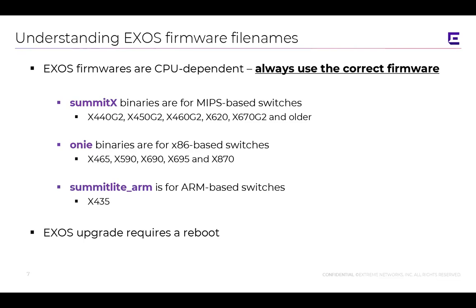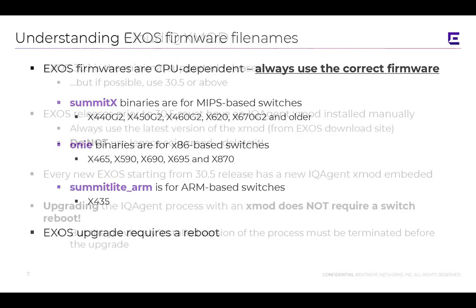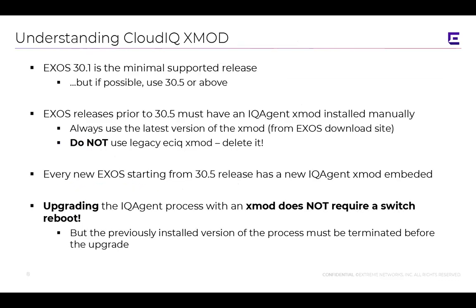And of course, if you just upgrade the code on the switch, you have to reboot it. Okay, so back to the EXOS version. EXOS 30.1 is the minimal supported release for the Cloud IQ connectivity. But if possible, use 30.5.